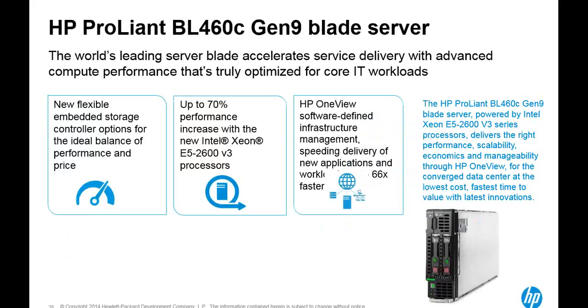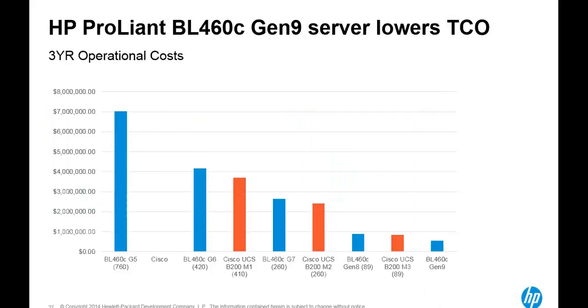So huge increases in productivity tools, one pane of glass by HPE OneView to manage your server environment, your networking environment, your storage environment, etc. So with all this increased compute capability, you need the management tools that go along with it. HPE has developed all those.